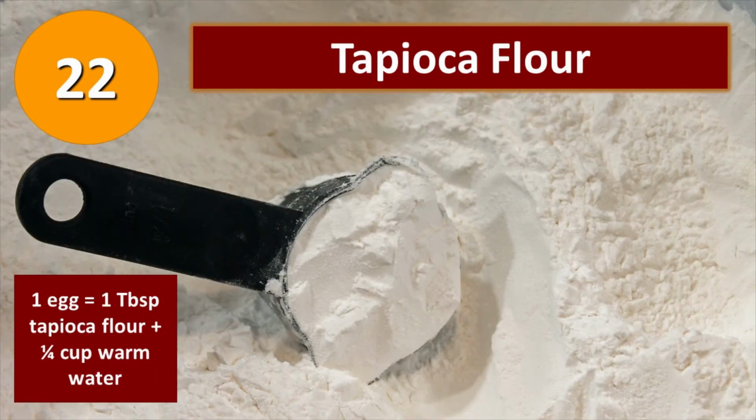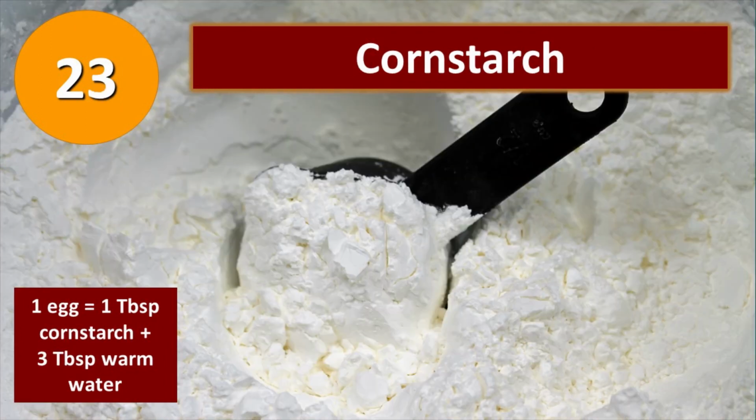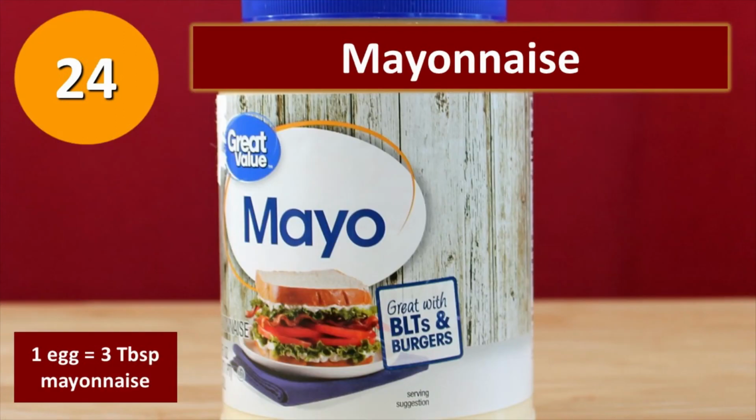1 tablespoon of tapioca flour mixed with a 1/4 cup of warm water will replace 1 egg in a recipe. Similarly, just a tablespoon of cornstarch, 3 tablespoons of warm water, whip it together, and you have an egg replacement. Now, mayonnaise is only shelf stable until you open it, but until you do open it, it is shelf stable, so I counted it here. 1 egg equals 3 tablespoons of mayonnaise.